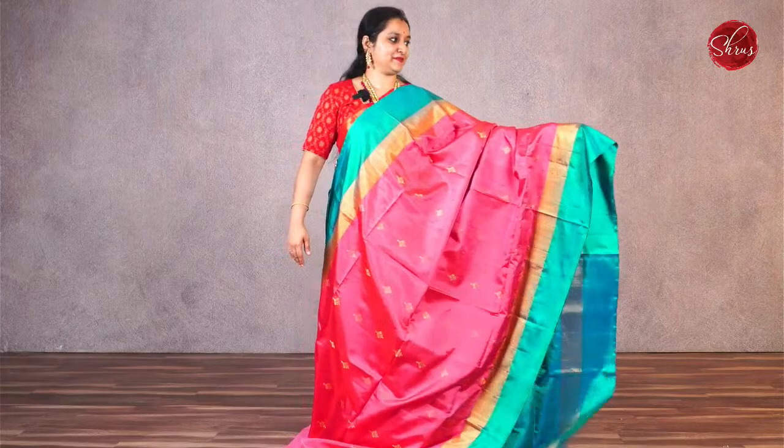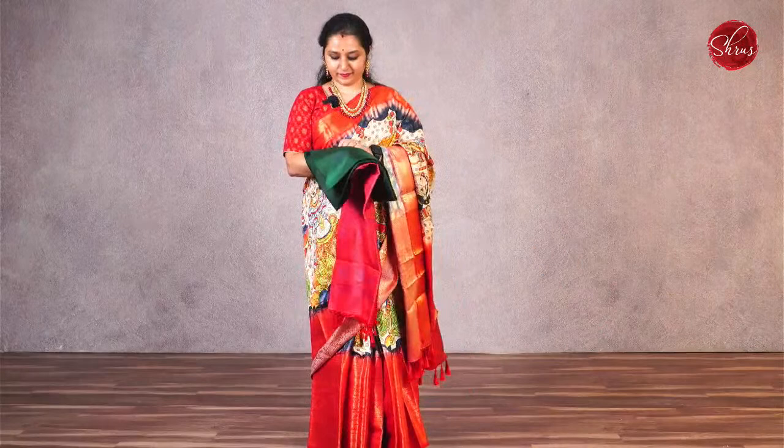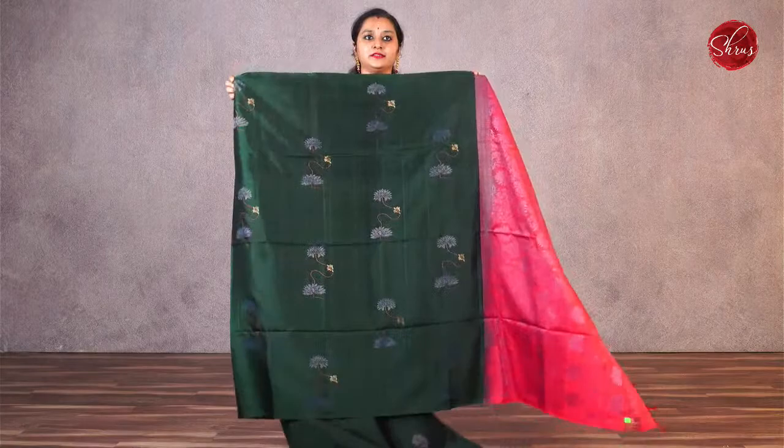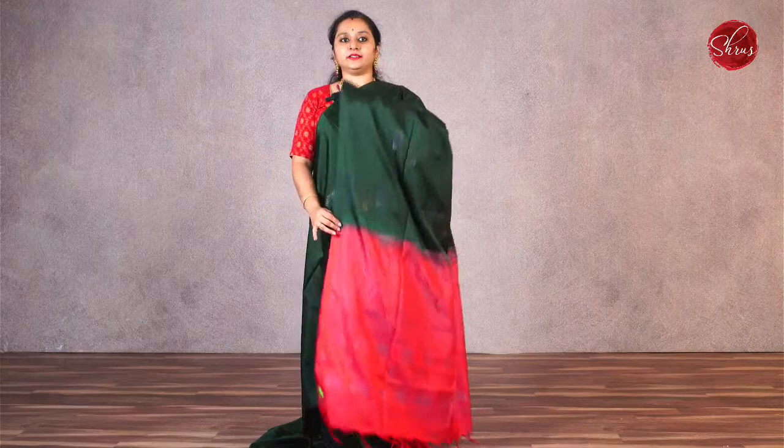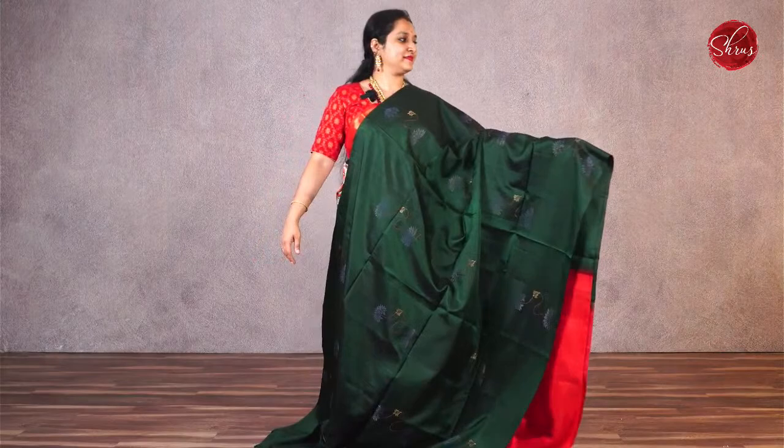Price at 8580. Bottle green with a pink combination. This has got very different buttas all over the body. It's got a nice 3D butta all over the body, floral butta, rich pallu in red, plain red color blouse. Price at 8580. Moving on to the next design.